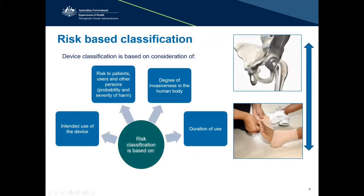At the TGA, we undertake a risk-based approach to medical device regulation and strive to balance the need to provide patients and the healthcare system with timely access to innovative new technologies with the appropriate level of scrutiny for product safety, performance, and effectiveness. Medical devices are classified according to the potential risk posed to the patient by applying classification rules set out under our regulations.